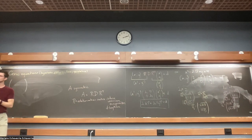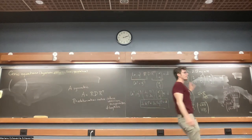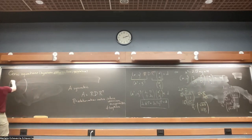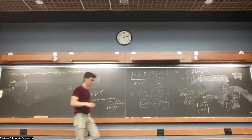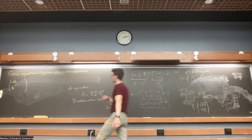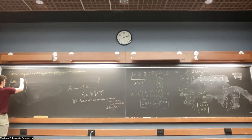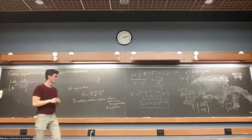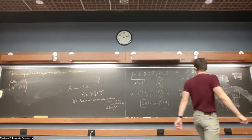So far, so good. Questions up to this point? Now, once you have the eigenvectors, the idea is you put them in a matrix, right? So if you put them this way, if you put them in that way, it was a determinant of that matrix.